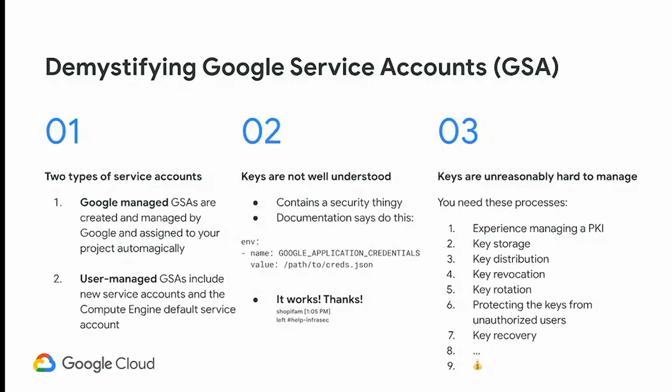Shopify is lean on infosec, right? And we provide a lot of support to our developers. We have over 1,000 developers at Shopify, and they don't know how service accounts work either. And so we have to help them figure out this maze of credentials and identity and access management and what it all means, right?